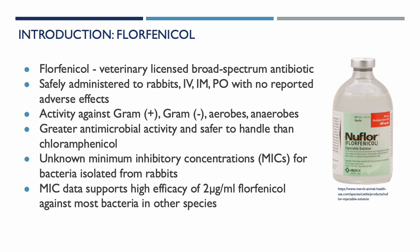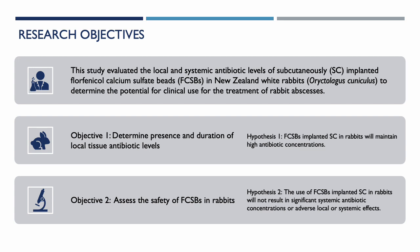Florfenicol also has greater antimicrobial activity than chloramphenicol, and chloramphenicol has been shown to be effective against bacteria that have been isolated from rabbit abscesses in the past. Florfenicol also does not carry the risk of inducing drug-related aplastic anemia in humans that we have with chloramphenicol. For Florfenicol MICs for bacteria specifically isolated from rabbits or rabbit abscesses, we don't know that data. The MIC data does support a high efficacy of 2 micrograms per mL Florfenicol against most bacteria in other species, though. So, these characteristics suggest Florfenicol is a safe and effective choice for abscess treatment in rabbits.